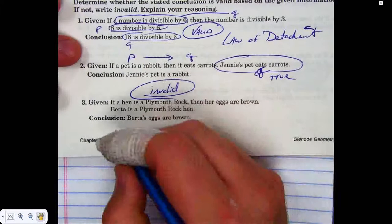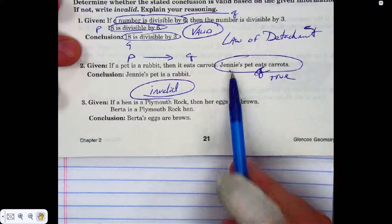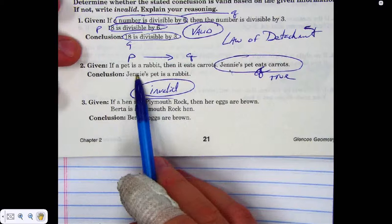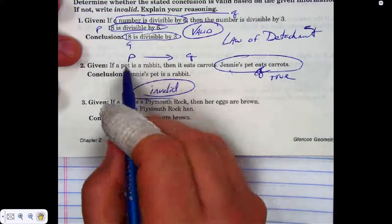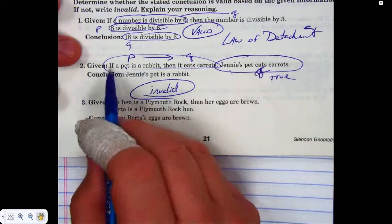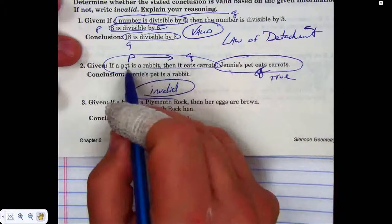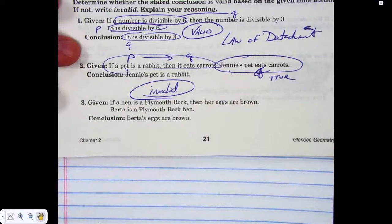Invalid. Because what did they give me? The Q happened to be true, right? The Q doesn't always lead you to what? The P. The only thing that leads you to the conclusion is the what? Hypothesis. So they gave you the hypothesis, the conclusion, said this is true, and then gave you the conclusion. That doesn't necessarily lead you back to the hypothesis, does it? The only thing the law of detachment says is that if the hypothesis happens, then the conclusion has to happen. It doesn't say you can go backwards. You guys see what I'm saying? No?